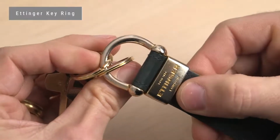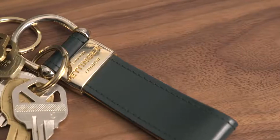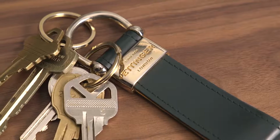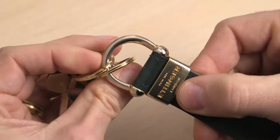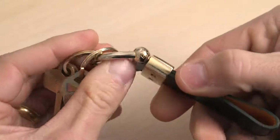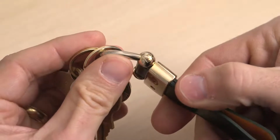Another little upgrade here for my keys. This is a leather keyring by Ettinger. It's a British brand, so it uses what is considered the most traditionally English of leathers, bridle hide, in a beautiful green color, which is a great pairing with the gold hardware. The shape of the D-ring here is actually inspired by the handle anchors of Ettinger's traditional attaché cases, and on the end of those, bulbs, a really great detail with the etched Ettinger monogram.